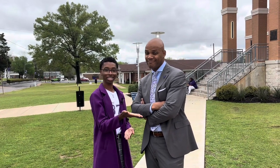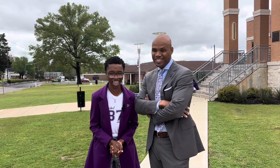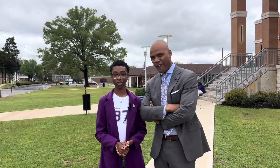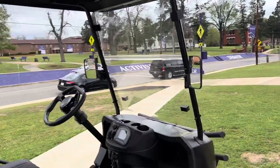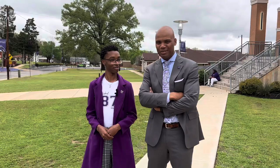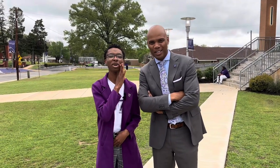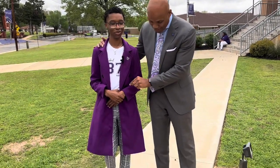As we're making our way to the yard, we ran into our president. Hello, it is the president. He is our 17th president here at Wiley University. He's doing a great job so far. And look, he got his little fancy golf cart and stuff too, because he got big money. No, we don't have big money. We just use our money the right way. This, however, is big money. Do you see?